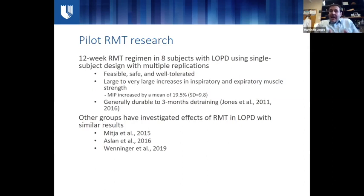Additionally, when we stopped training for 3 months, surprisingly, we found that most of those strength increases were retained. So we didn't see a precipitous drop in performance when we stopped training for 3 months after training for 3 months. And other groups have investigated RMT and LOPD and have very largely similar results. A variety of different methods and outcome measures, and these studies have differed a lot, but overall I would say there's a lot of consistency with the findings.